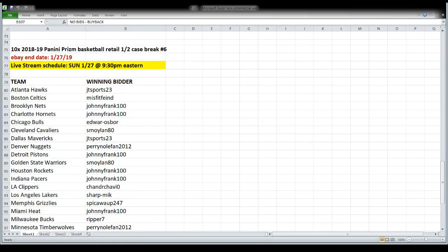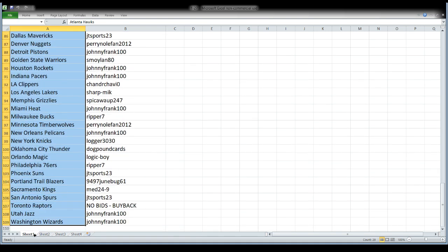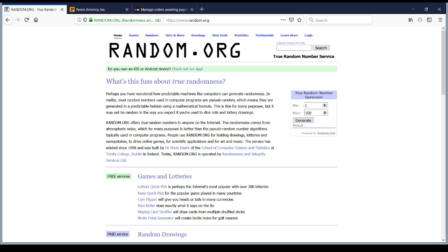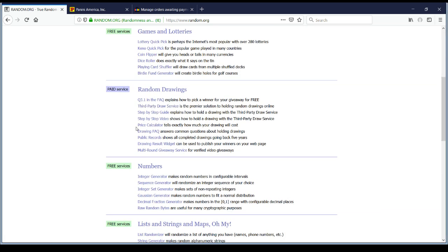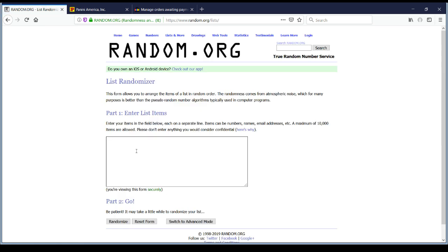Typically what happens is this. If I have 9 or fewer items in a list, I do random 3 times. When I have 10 or more items in a list, I just do random once. Of course, we have 30 teams here, so we're just going to be doing random the one single time. And here's how it will work. The team that is in the number 1 position after we randomize will take the 400 points card. The team in the number 2 position will get the 150 points card.